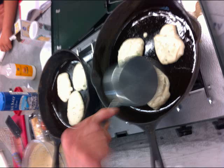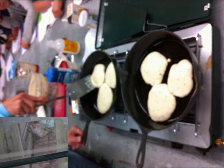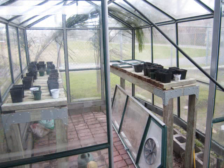Some of the students got a chance to participate in the cooking and flip the pancakes. Although some of the students were put off a little by the savory flavor of the pancakes, most of the students liked them, and when I tasted the pancakes, I really enjoyed them. The herbs from the garden gave the pancakes a great taste.